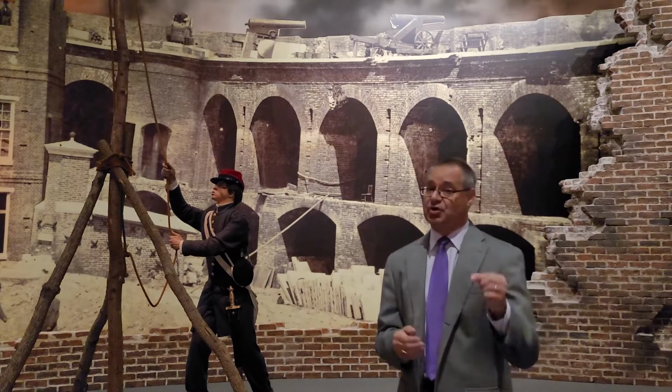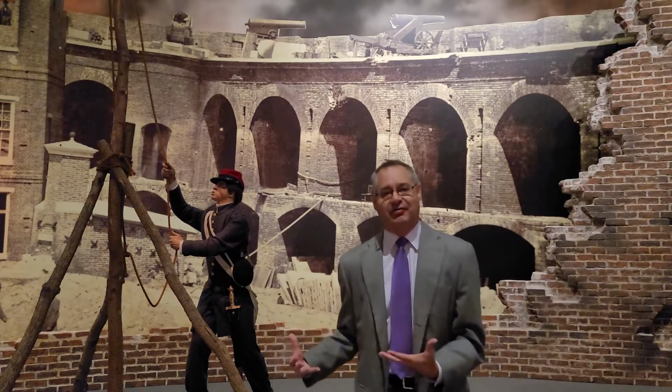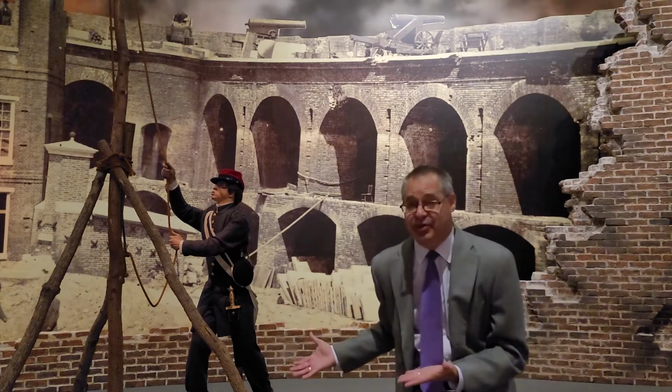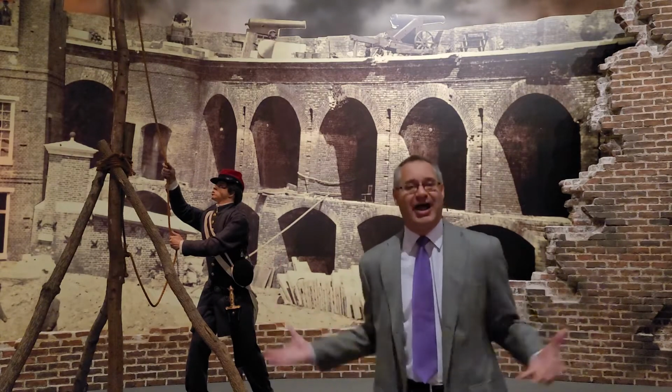Now, Fort Sumter was a brick fort. We're using bricks here metaphorically to tell stories related to the Civil War. It takes many bricks to build a house. It takes many stories, of course, to build a narrative.